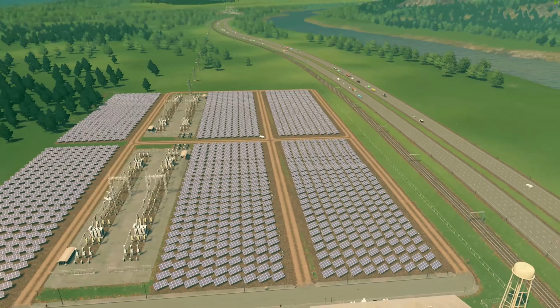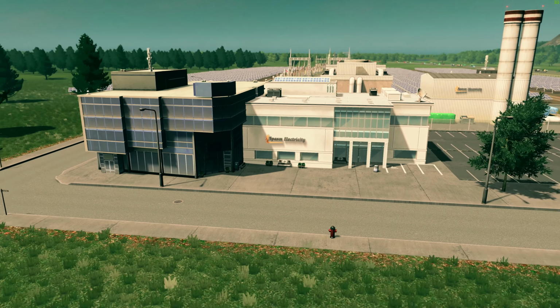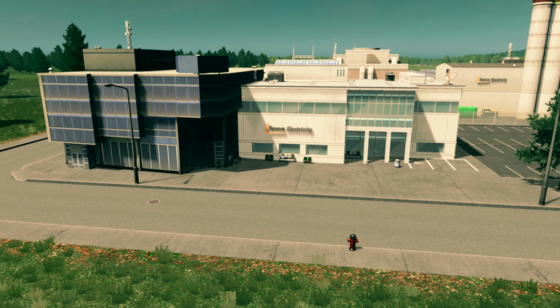So this is kind of my own take on it. Right here I combined two different buildings into one to make the main office. We have Spasm Electricity. That's what we're going to go with for now. Spasm Electricity is an actual sign that's in the props, so I was able to throw that on a couple of other buildings here and there. May even do some sort of sign out front as well.